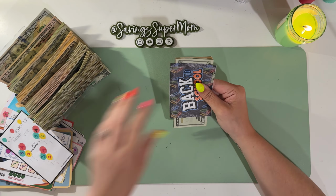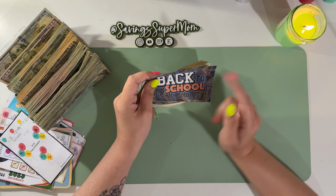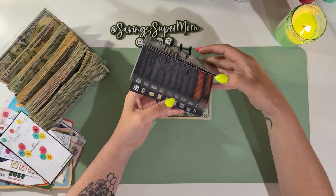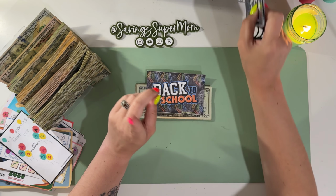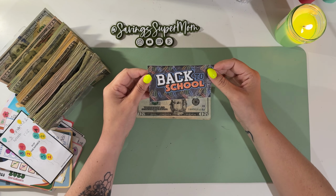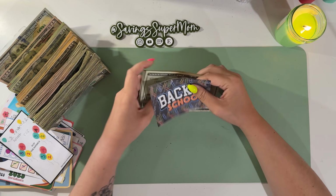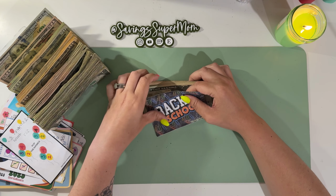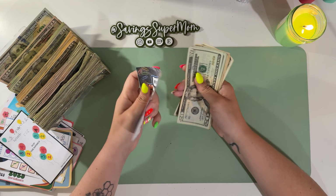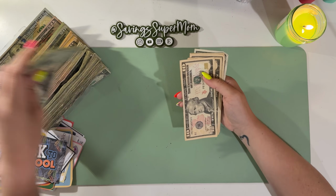And then last but certainly not least, this is that back to school. If you watch my $2 Tuesday and back to school savings, it is this booklet right here, and it's a free download from my bestie Miranda at Shades Budgets. It saved us in total $361, but I am putting $161 into the bank. We already have 200 of that in the bank.